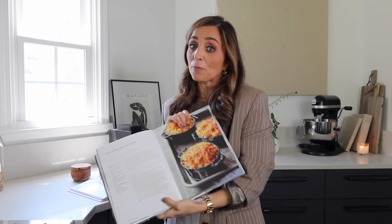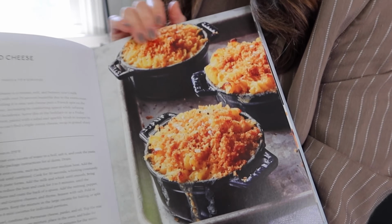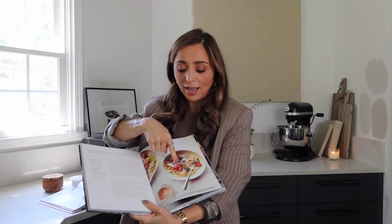There's the most basic things, just like a basic macaroni and cheese suddenly tastes like restaurant. We have tried so many recipes out of the Staub cookbook. It is amazing. Their macaroni and cheese recipe is just stupid good. Oh, what was that first thing you made the pasta with this? This was awesome. That was really good. That was so good.